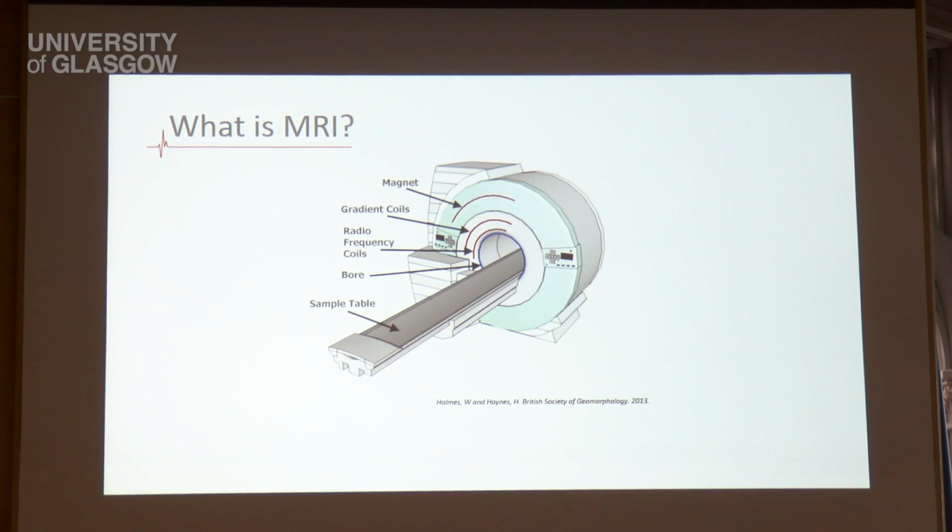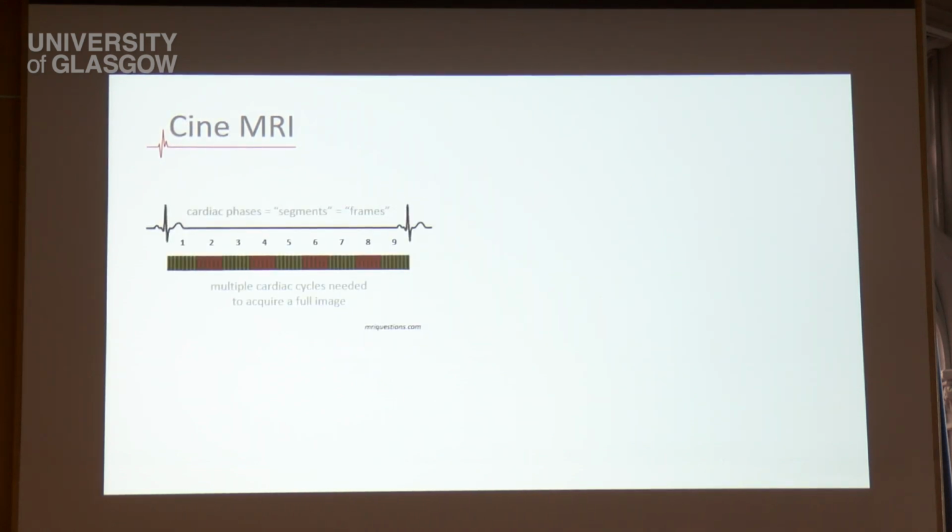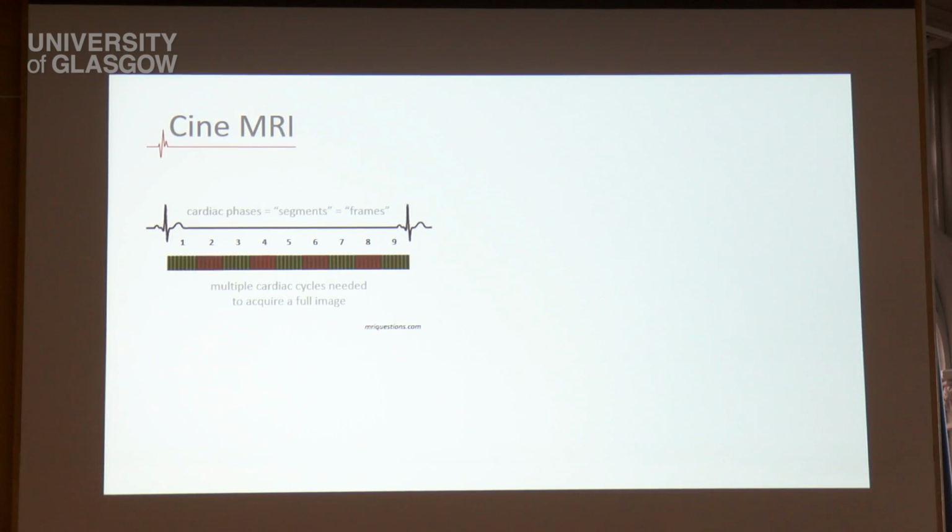So for anyone who's not had an MRI scan or isn't familiar with what they look like, most of them tend to look like this, where the patient will lie on the scanner and is placed into a magnetic field surrounded by lots of different hardware components. And what can we get out of an MRI scanner? So a lot of the time we're just getting a static image, a single image of anatomy, and lots of diagnostic information. But in the heart, we want to look at the whole heartbeat, so we create a short movie.